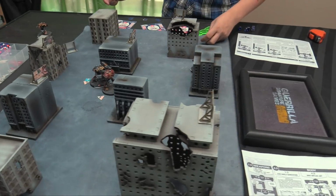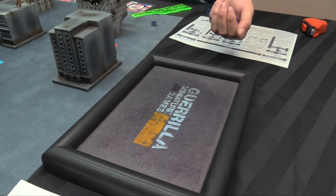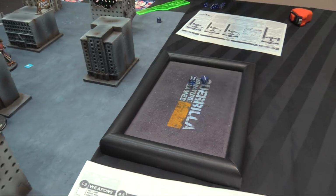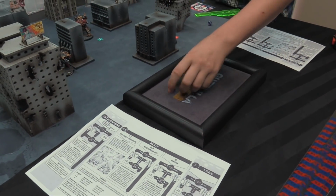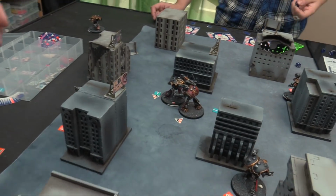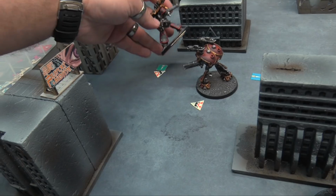Yep. Rockets on 3s. Do it. Both hit. Where you hit? Legs. One. Okay, so do the legs first, 'cause you might just kill me if you get a crit. Yep. You do. He's destroyed. So his legs basically get shot off, and he just falls down and crashes.